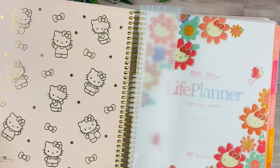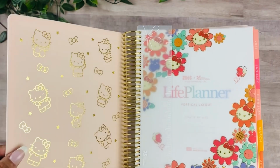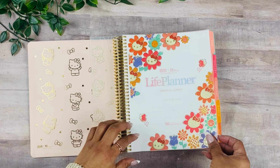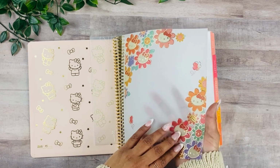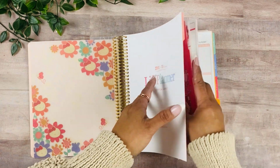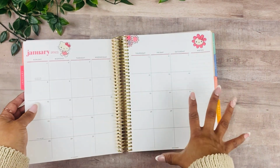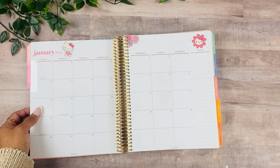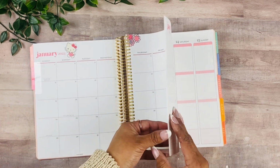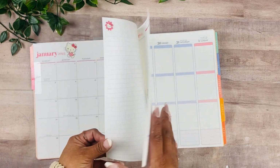And so this planner is going to be the planner that I'm going to be using for keeping up with the volleyball schedules. Look how pretty this page is. And so yeah, I'm going to be tracking here volleyball events and games, and some of those games are out of town, so I definitely am going to need a lot of space to write down information about where we're going.